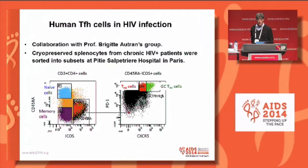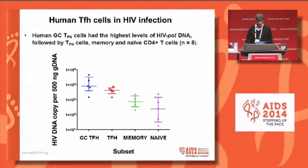And then we collaborated with Professor Brigitte Autran's group in Paris. They had cryopreserved splenocytes from chronic HIV positive patients. And in Paris, they sorted them into the various subsets, particularly the germinal centre T follicular helper cells. And again, they sent us the cell pellets, and Yin did the HIV DNA assays and found that the germinal centre T follicular helper cells were more infected than other subsets. And not only that, but again looking at envelope sequences, by geno to pheno, they look like they were CCR5 using, which we'd already found these cells don't have CCR5. And also these results are consistent with two other groups that looked at human TFHs and published in 2012, 2013 as well.